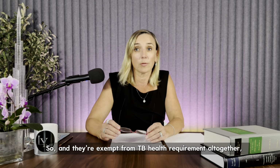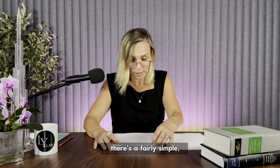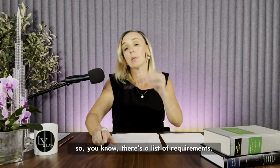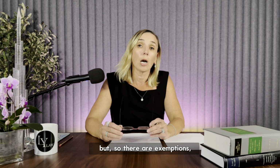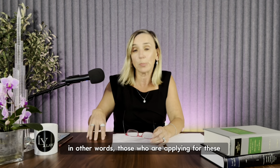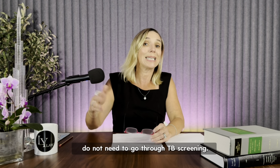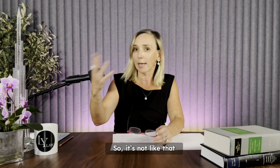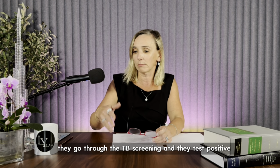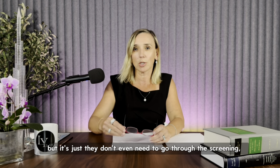And they're exempt from the TB health requirement altogether, under Article 2.3e, and it's fairly simple. There's a list of requirements, but there are exemptions. In other words, those who are applying for these kinds of residence visas, and I'll mention them shortly, do not need to go through a TB screening. So it's not that they go through the TB screening and test positive and they're okay, but they don't even need to go through the screening.